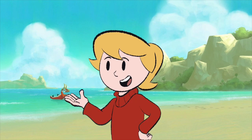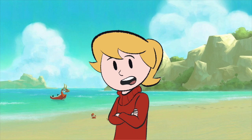This one comes from Jesus Ramirez Romero 2037, who's asked to draw Zelda characters but in modern times. So make sure you got your fairy jar, your Triforce piece, and let's doodle.